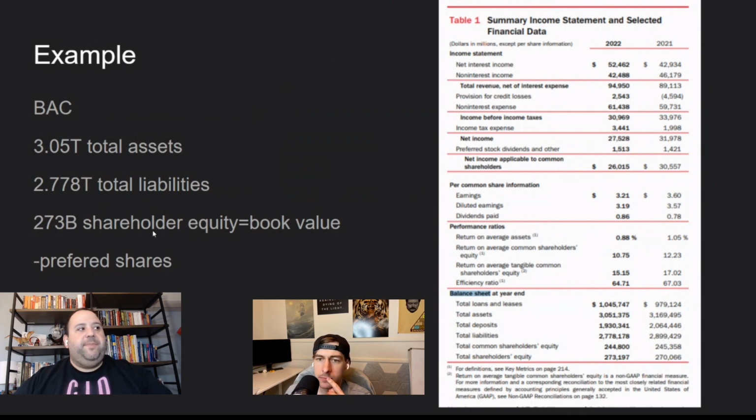So 273 billion in shareholder equity. That's basically the book value. In this case, they also have preferred shares, so they subtract it out and tell you what the common shareholder equity is. All right, 244.8 billion.